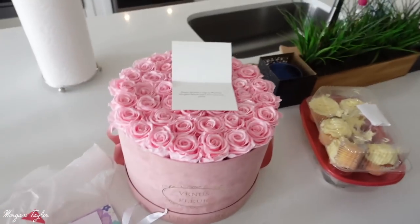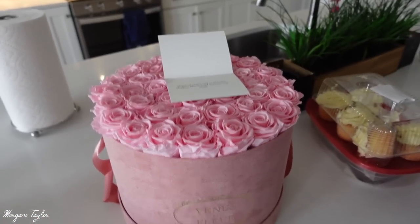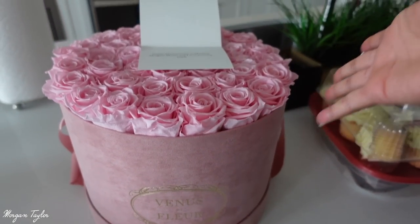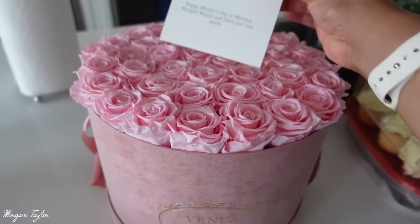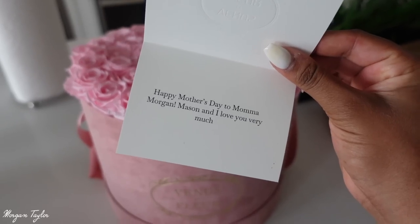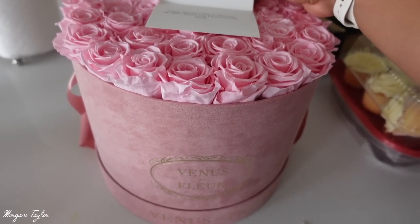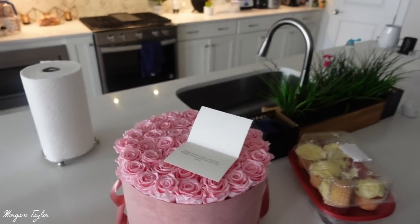Before I head out, look at these beautiful flowers that Ralph got me for Mother's Day. They're so pretty. These were the ones that last a year, and I absolutely love them. This card says Happy Mother's Day to Mama Morgan. Mason, I love you very much. So sweet. Beautiful. They smell so good too.